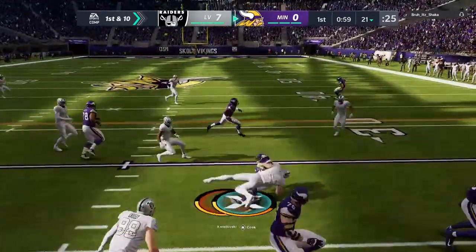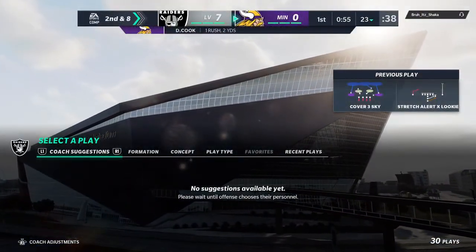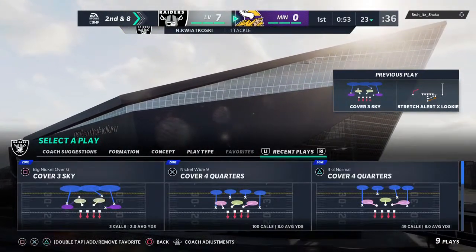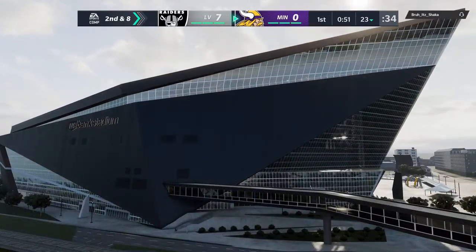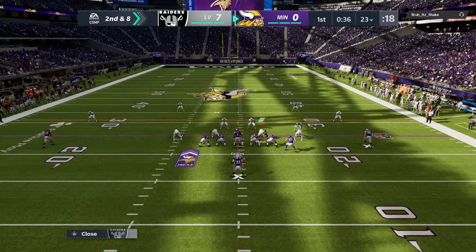Now the first carry for Dalvin Cook. And he will fight his way forward to about the 23-yard line. Give him a couple on the carry there, 2nd and 8. They'd love to just strike back with a touchdown right here, and if it's a long play, so be it.